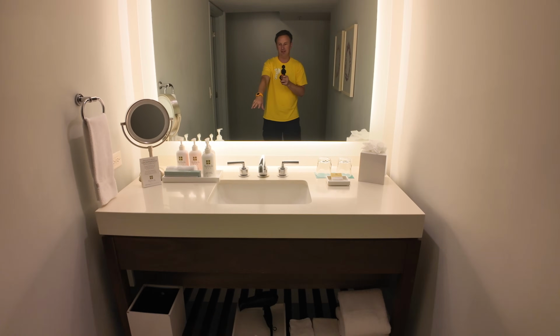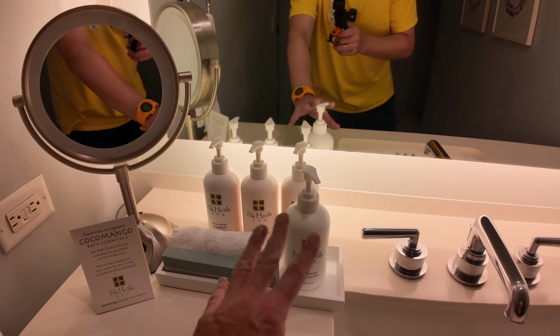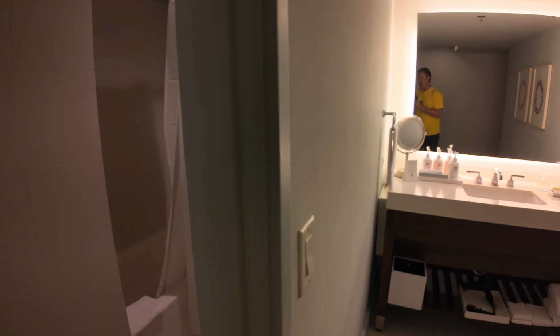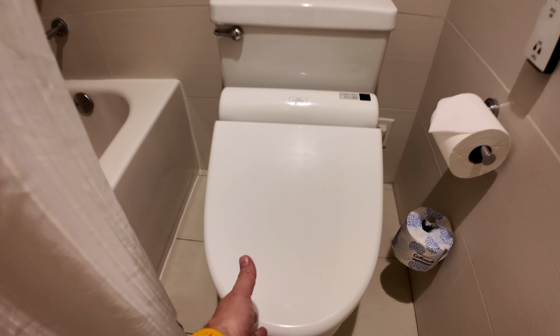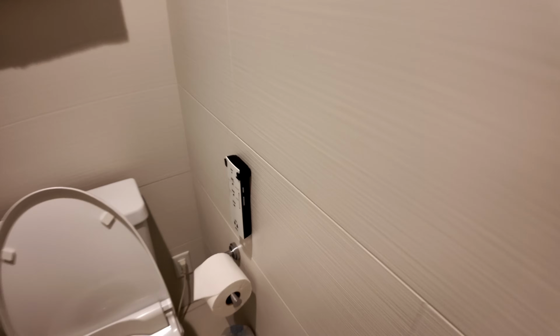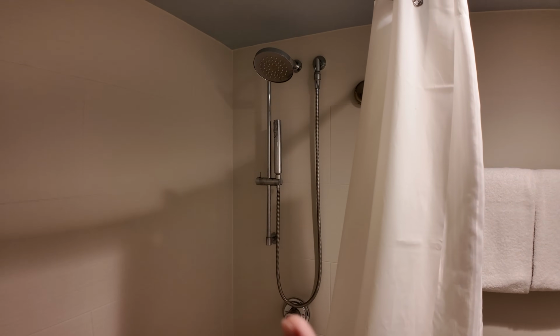So you got towels down there. You've got sink amenities up here. You've got the Na Ho'ola Hawaiian Cocoa Mango spa bath and so on. It smells really good. I like the soaps they have in here. And then they've got a Toto washlet. This is the Japanese style thing. That's a bidet that will wash you in the front and the rear and also dry you too. And then there is a small bathtub with a handheld and a fixed head on the shower.